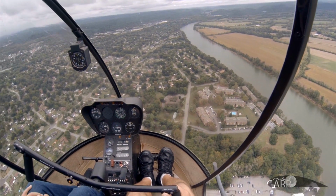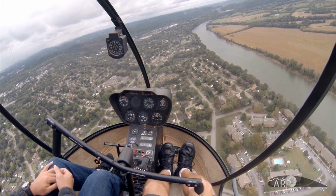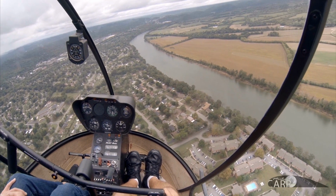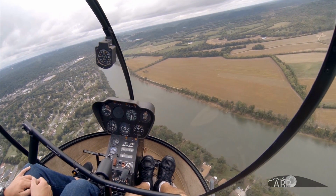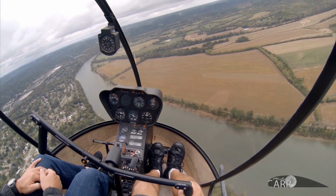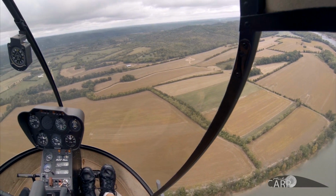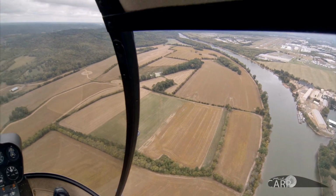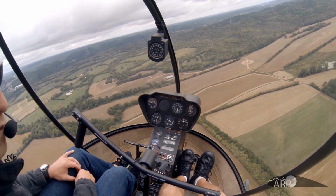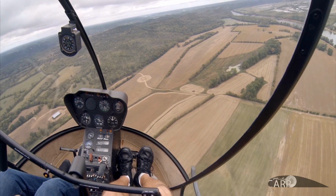Dodgy traffic, helicopter 968, Echo Mike, right base, runway 02, approaching. Dodgy traffic, helicopter 968, Echo Mike, turned final, runway 02, John 2.